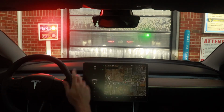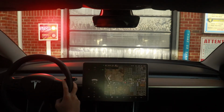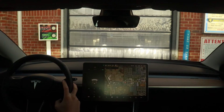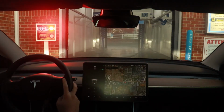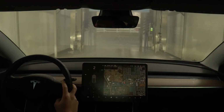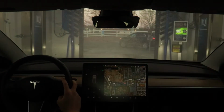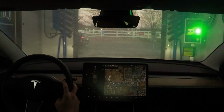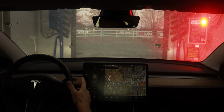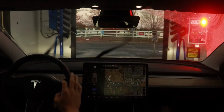Okay, looks like we're up here. So my mirrors are turned in here. Make sure all my windows are up, because that would be bad. Alrighty, we're up. Pulling in. Stop. Okay, so I'll put it in park here just by pressing that button, and then I will turn my wipers on, and I'll just put them on 3 just so they're moving the whole time.